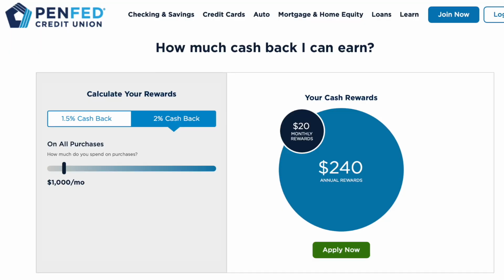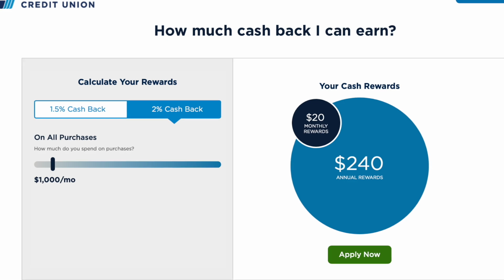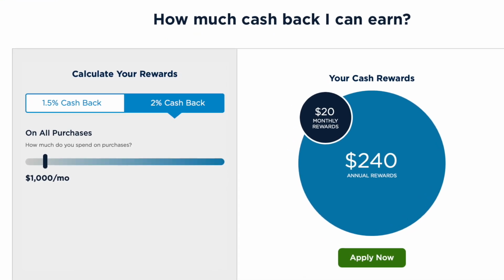And just keep note, everybody, none of the other PenFed credit cards will offer you any of these redemption options. The PenFed Power Cash Rewards credit card is literally the only PenFed credit card that will give you any of these redemption options. And each reward point that you earn will be worth 1 cent per point on this credit card. So for every $1,000 that you spend on this credit card every month, if you're receiving 2% cash back, then that means you're receiving $20 a month or $240 a year.